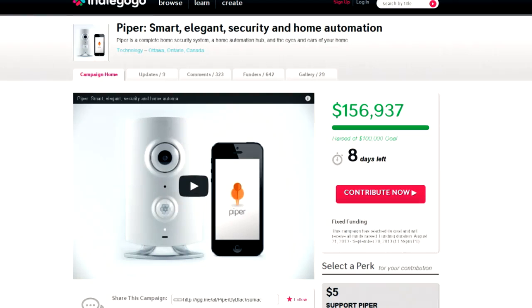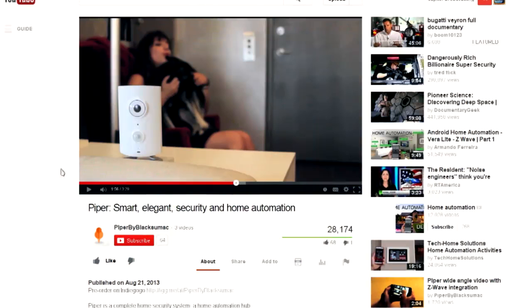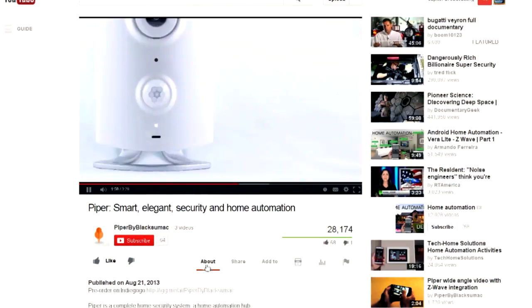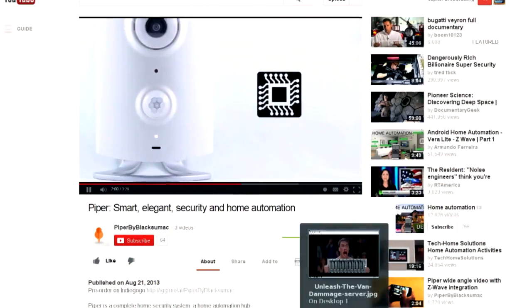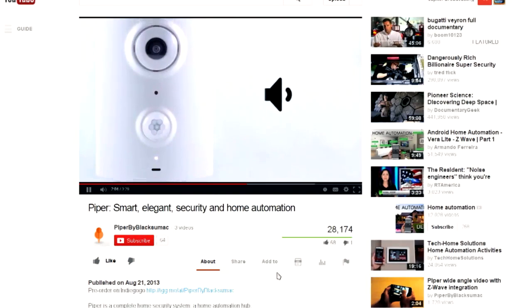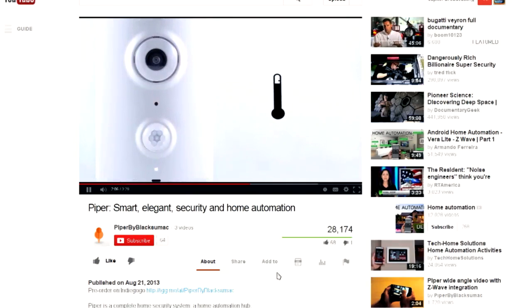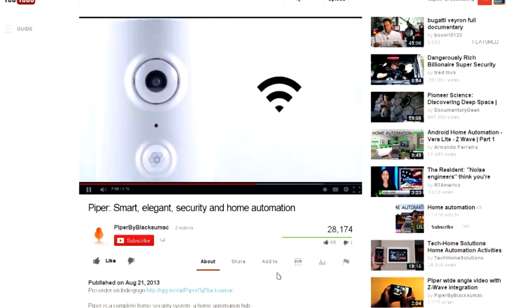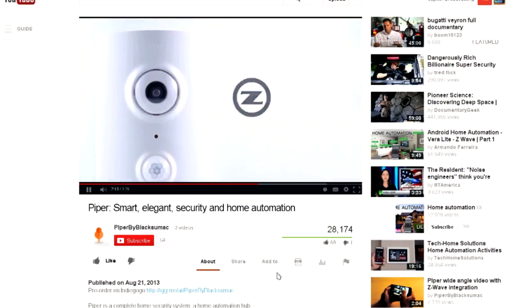But, of course, Matt, it does run Linux. Check it out. I've got a little bit of the specs right here. And guess what? It's got an ARM chip in there, too. It's got an ARM processor running Linux, a wide-angle camera, motion detector, speaker, microphone, temperature and humidity sensors, ambient light sensor, siren, Wi-Fi, and a Z-Wave controller.